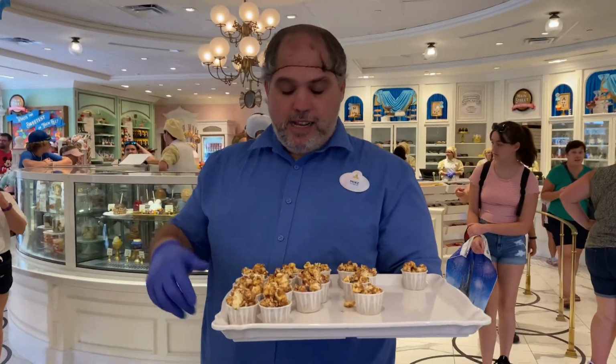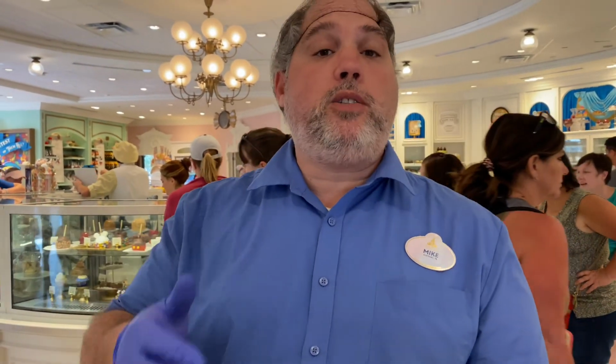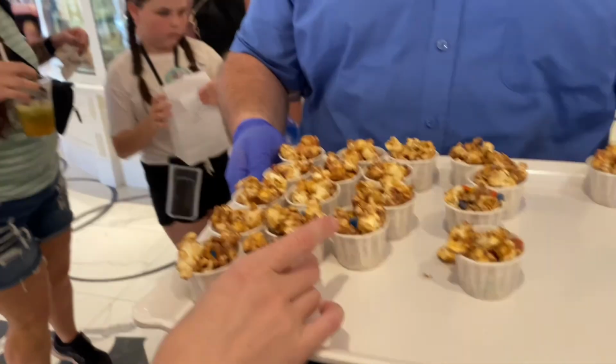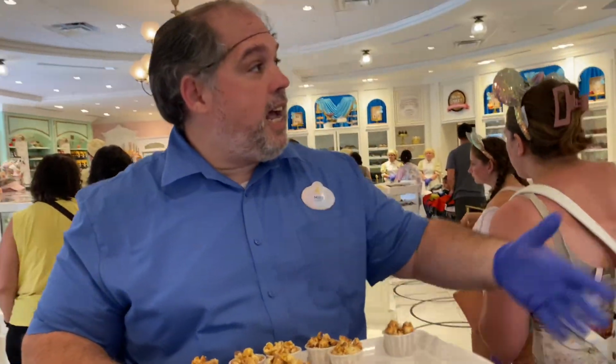Hello, hi there. What are these samples of? So this is a caramel popcorn with a drizzle of milk chocolate, pretzels, and M&Ms. Awesome, definitely. How's everybody today? Good? Fantastic. And this is from the Candied Popcorn? Candied popcorn right over there. Awesome. Okay, so we're gonna do a little mini review of the Candied Popcorn.